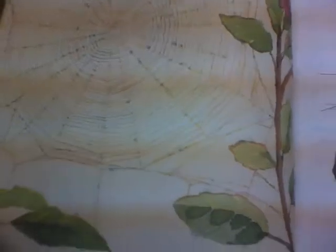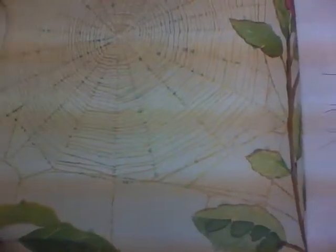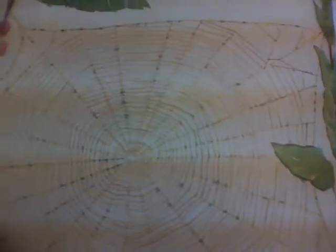Perhaps you've seen a spider's web shimmering with dew on a Sunday morning, or you may have spotted cobwebs in a ceiling corner. These are really spider webs that have collected bits of dust.